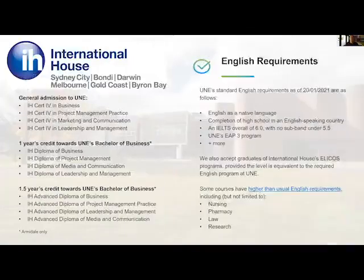I would also like to talk about the pathways that we have with International House, given that they're hosting us this afternoon. We have a number of options. As many of you probably know, a Cert 4 or above would get you into most degrees at UNE. There are some exceptions, but for the most part, any bachelor degree is accessible if you have a certificate from a registered RTO. I've put down there a list of Cert 4s in business, project management, etc., that they offer at International House. Then there's a couple of extra ones as well. If you hold a diploma from International House, one of those 4 diplomas, so business, project management, media and communication, or leadership and management, that will give you a year's credit towards our Bachelor of Business degree.